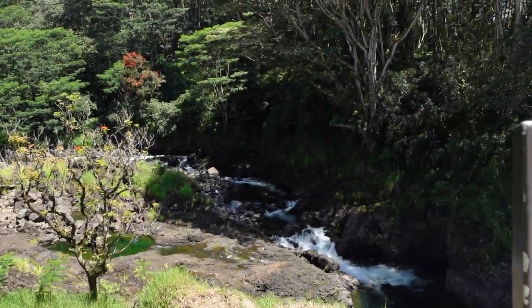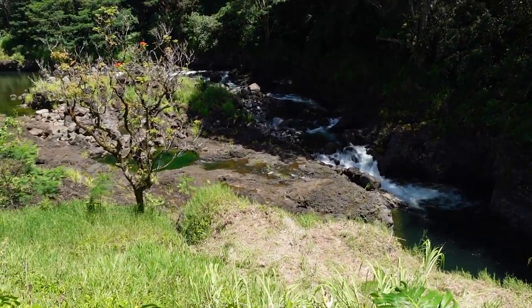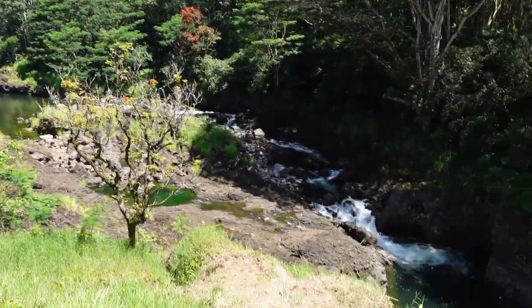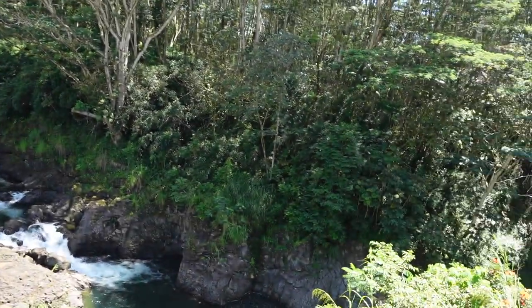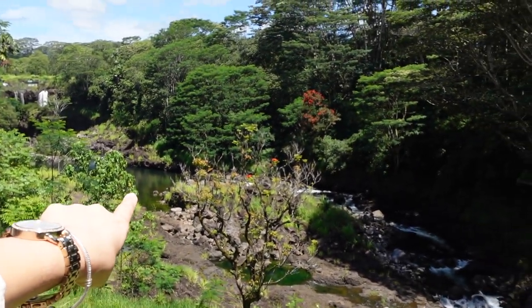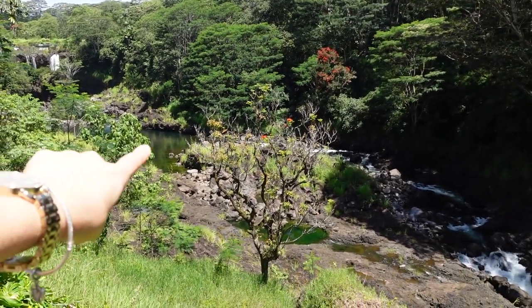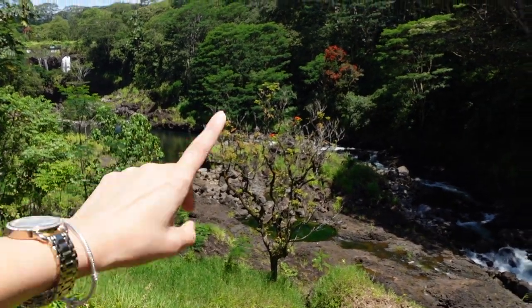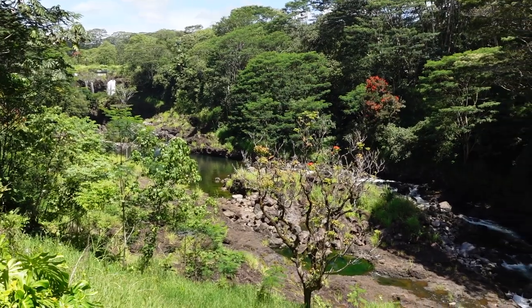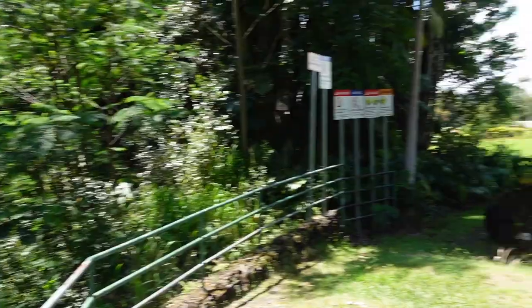Oh my gosh. That looks pretty dangerous. I still want to do it, but I don't see anyone over there. So I've seen some videos of people going down over there and actually swimming in that little area right there. And then you obviously get a better view of the waterfall. Should we try and find a way or what?